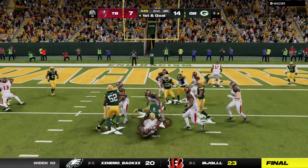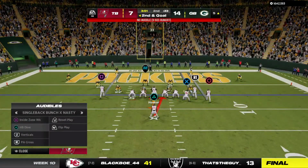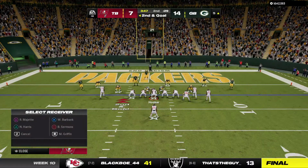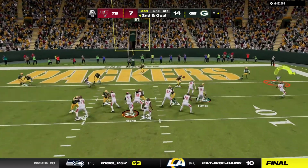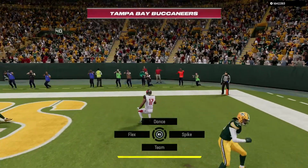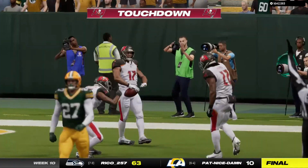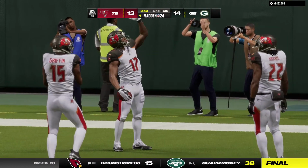Harris going to be stopped before he can get moving forward as he'll lose a couple back to the 5-yard line. A loss of 2 brings up second and goal. Here's Hooker to throw it. 5-yard line. Touchdown! A 5-yard touchdown. And the Buccaneers are within an extra point of tying up this ball game.